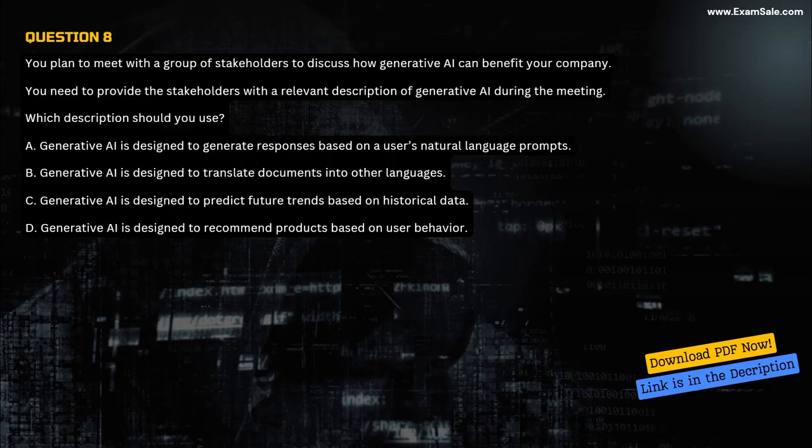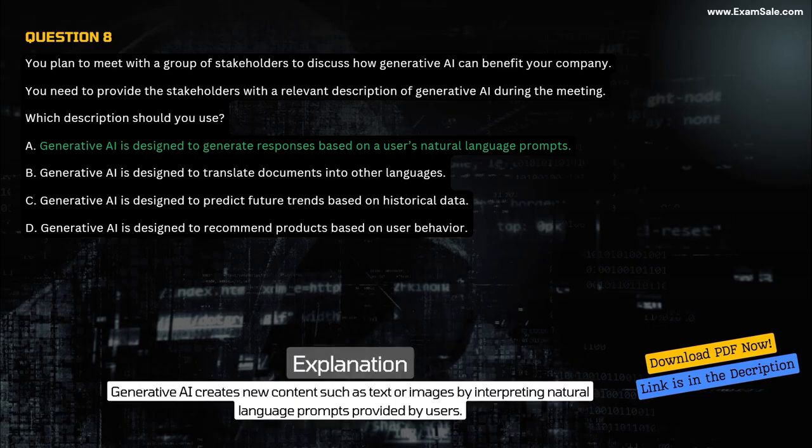Correct answer A. Generative AI is designed to generate responses based on a user's natural language prompts. Explanation. Generative AI creates new content such as text or images by interpreting natural language prompts provided by users.